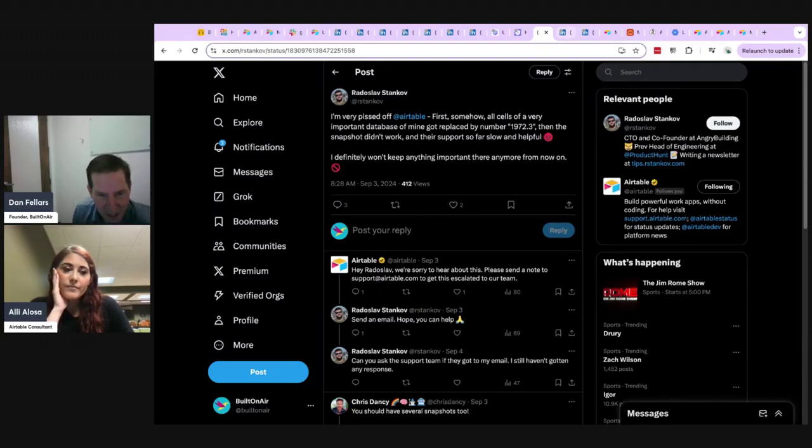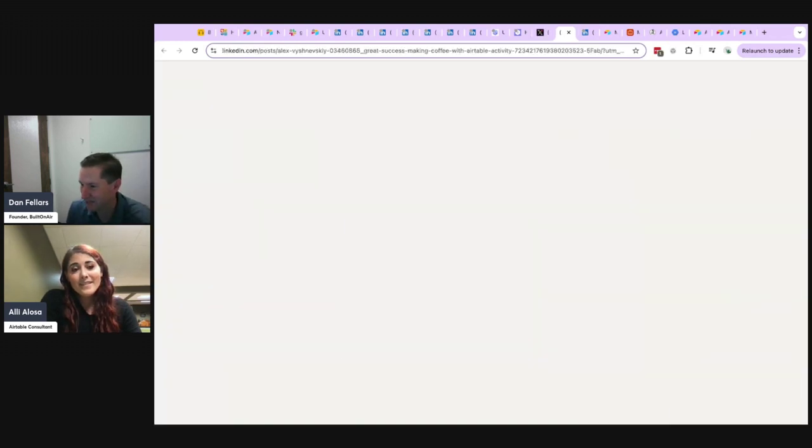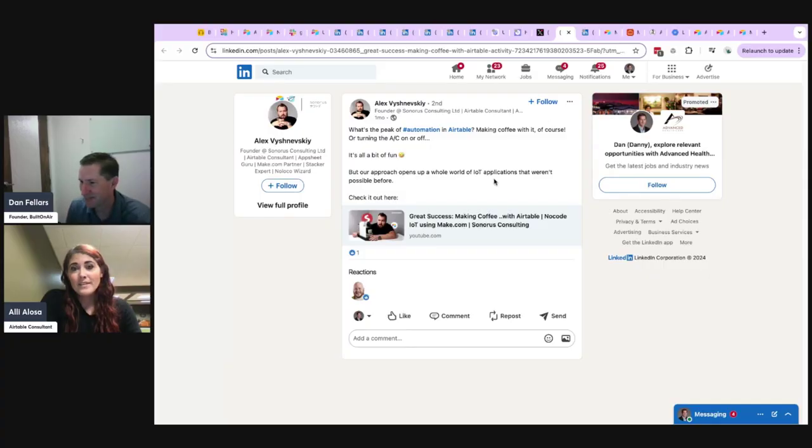Or, which I'll talk about in a second, use OntoAir, and we now have restore functionality, so you can restore whatever data was in there at the last backup and get that back in that way. That's very nice. Yep. Okay, we always like to see how people use Airtable for fun and interesting ways. So Alex posts about using Airtable to make coffee and to drive its IoT.